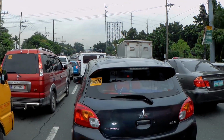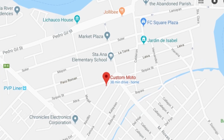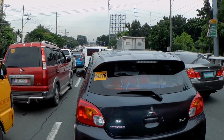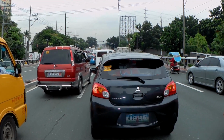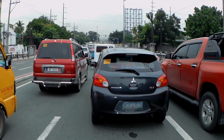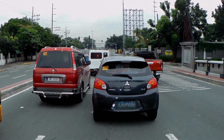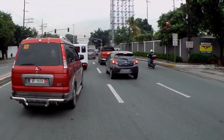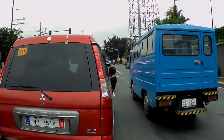Okay, I'm on my way to Custom Moto. On my poor Adventure, the box bracket is actually sheared off from the frame, so I don't have a way to put a box on there at the moment. So we're going to go to Custom Moto and see if they can weld her up some type of new support system. A little jack hole.